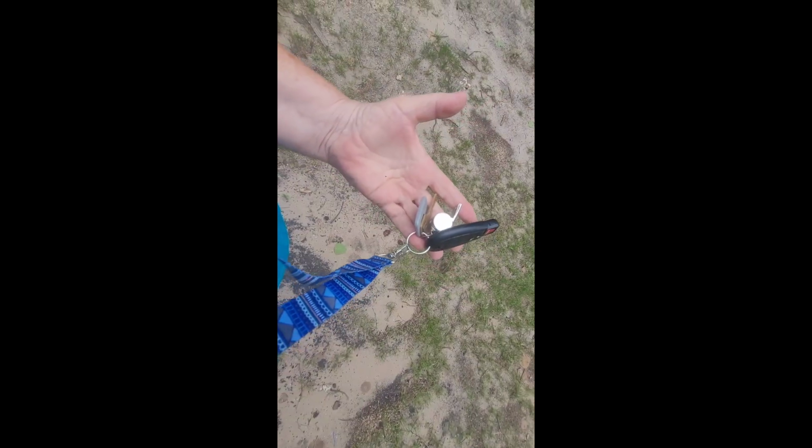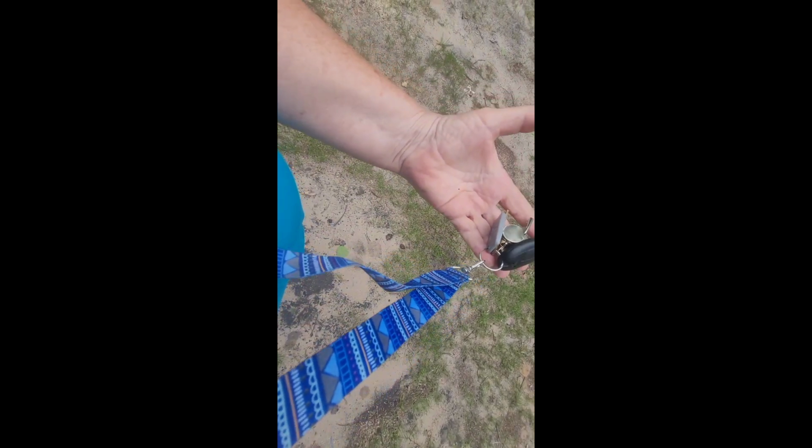Always have your keys with you. I have mine around my neck like this. Do I like it? I like it during the day. I love being able just to have space like this. I can work in my van if there's no bugs around. And so far it's been pretty good in this particular location.